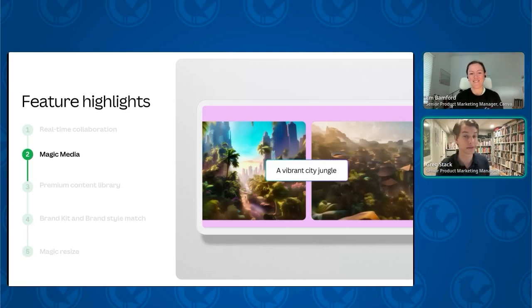But moving away from text gen, as a visual platform, we need to be making sure that we give everyone access to the best image, graphic, and video generation tools. With Magic Media, you can generate unique assets with a single prompt. And while AI outputs still require reviewing and editing, so you shouldn't just go straight to production with them, there are a lot of other uses for generative AI and campaign creation.